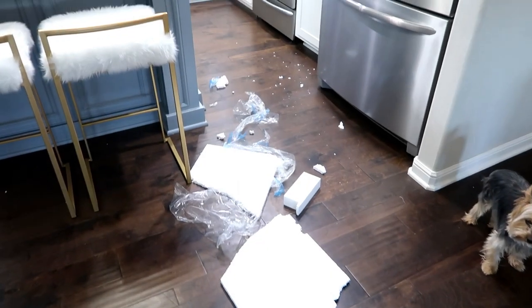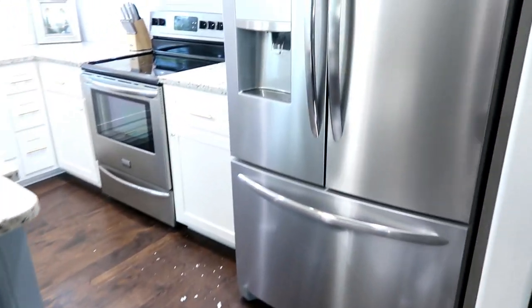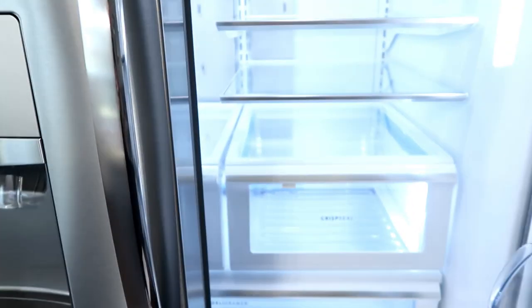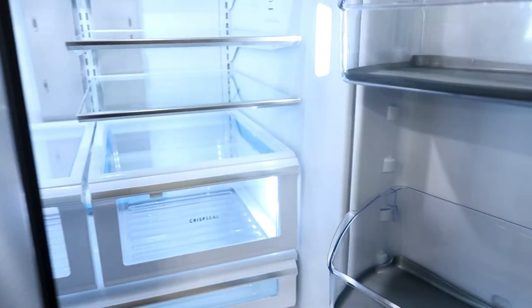Okay, so I think that step was a little bit harder than what I was expecting, but I did get all the tape and packaging and styrofoam out.